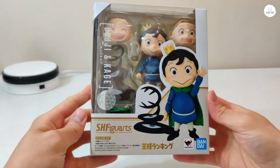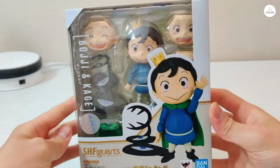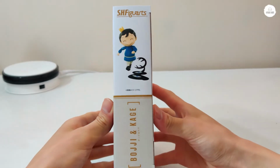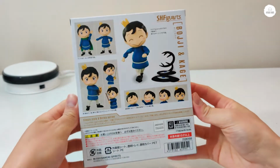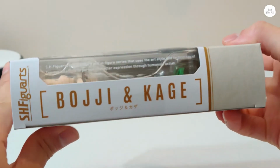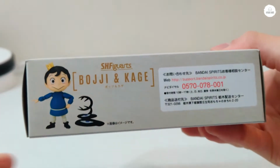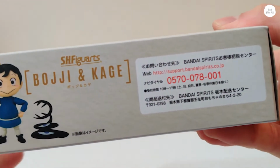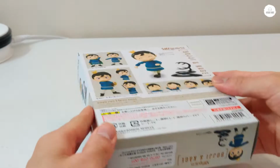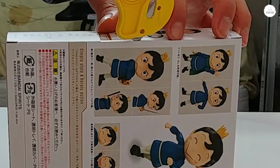Taking a look at the box real quick, it is not that big. Obviously he's only like 3.5 inches tall, but the box itself, it's pretty typical. This is typically what you should expect out of a figure box like this. I don't really have much to say about the box, but I like the box. The tape is really going to be at the bottoms on the sides right here. So let's go ahead and open that.